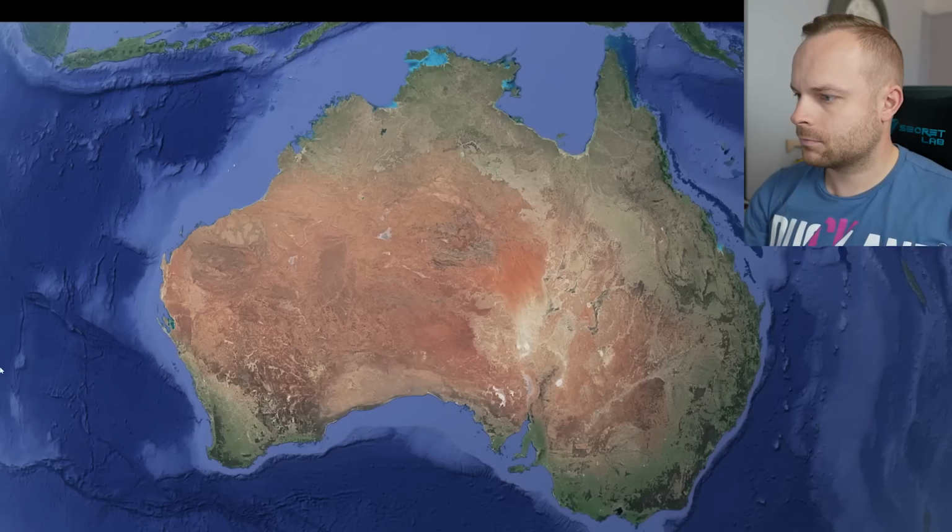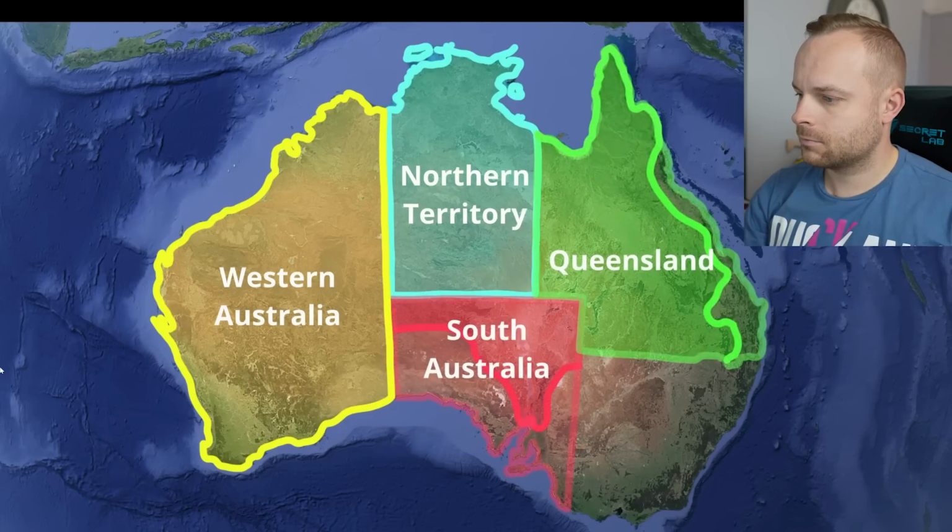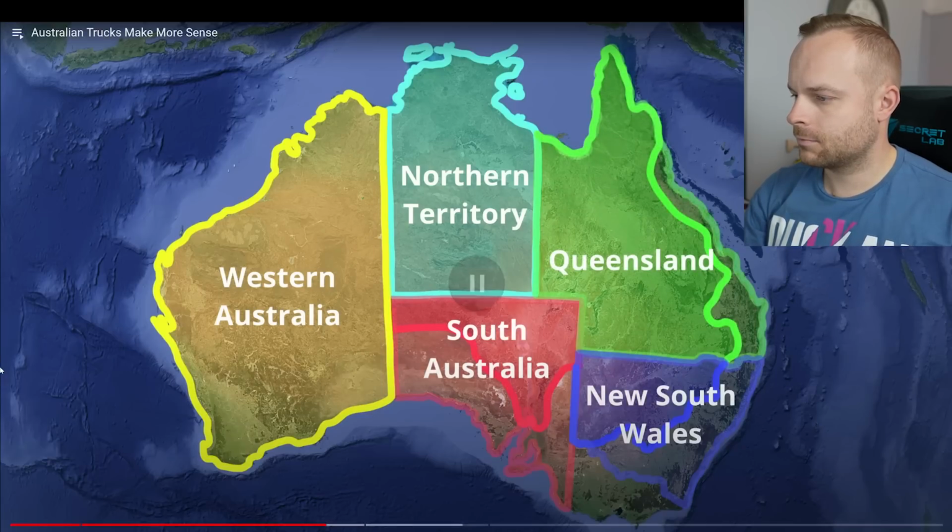Road trains are legally allowed to operate in the states and territories of Northern Territory, Western Australia, and parts of South Australia, Queensland, and New South Wales. That's interesting, because according to this map, they've clearly cut off the more urban areas along the sea, except in WA and NT, because even in Perth it looks like you're allowed to drive road trains.